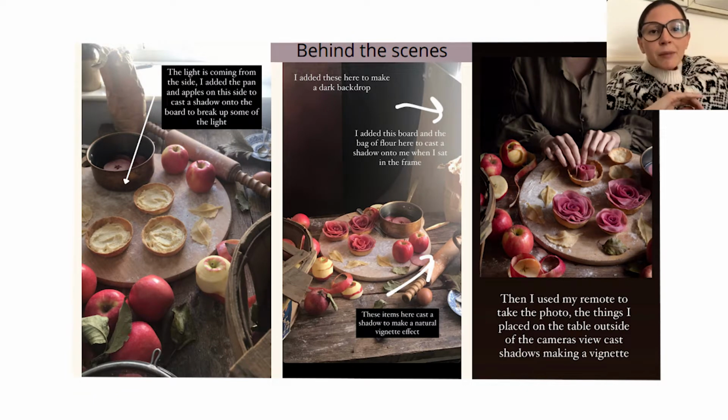So the light was coming in, so it was side light, and a lot of the time I tend to put objects that are not in the scene outside the scene to act as little shadow makers. So I like this bag of flour, you wouldn't see it in the shot, but it would add a bit of shadow onto me.